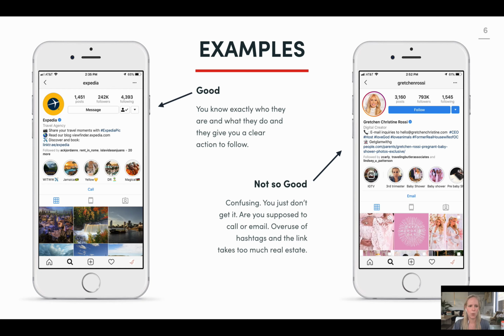I know exactly who they are and what they do. On the other side here, I have one that is not so great. I'm a little confused. I see that they're a digital creator, but it's got a little phone icon and then it says email inquiries. So am I supposed to call or am I supposed to email? And then there's a bunch of hashtags. While hashtags are actually very good in your bio, they do help with searches, this is a little much. Their CEO, host, what? I don't get it. As well as then the link that they have is this super long link. It takes up 2 lines. It's just too much. I just don't get it.